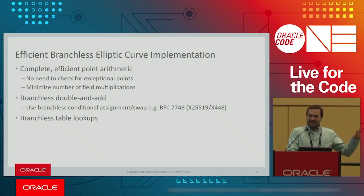So again, double and add is just like that square and multiply loop that I had earlier in the talk. And you can do that by, instead of doing an if and then branching, you can just use some arithmetic in there with XOR to just do the same thing every time, but it still ends up conditionally assigning or swapping the value to what you want. It's kind of hard to explain here in a talk, but RFC 7748, which is the standard for X25519 and X448, has an example of how to do that. And you can similarly do branchless table lookups.